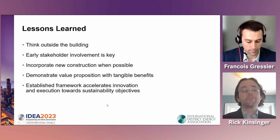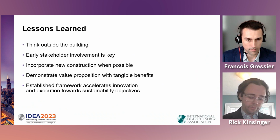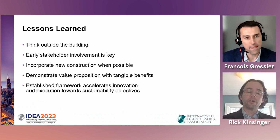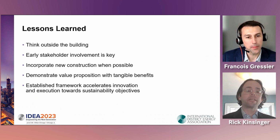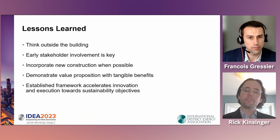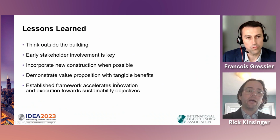So that brings us to some lessons learned. The first lesson learned is, as I said, we were obviously doing demand side projects, looking at building by building, but it's always good to think outside the building. Is there a possibility for additional savings if you incorporate multiple buildings or work them into a zone or build a new hot water district, as we did?